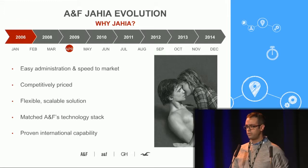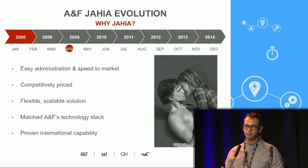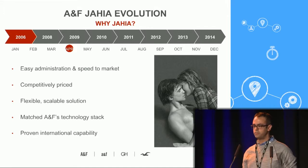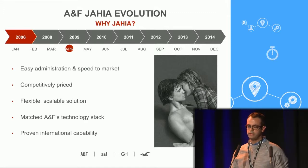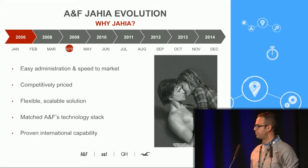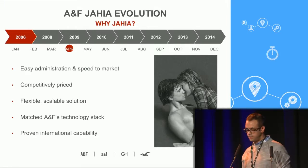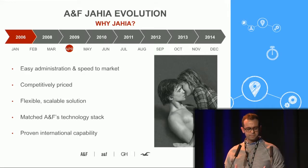So we looked at several enterprise portals. Now our chief technology officer actually came from IBM. So some of the more heavyweight portal products we looked at were IBM portal, Oracle's portal, and some open source technology offerings such as JRoller and some offering from JBoss as well. But really, at the end of the day, we decided to go with Jahia, and a lot of the reasons listed here, in terms of easy administration and speed to market.